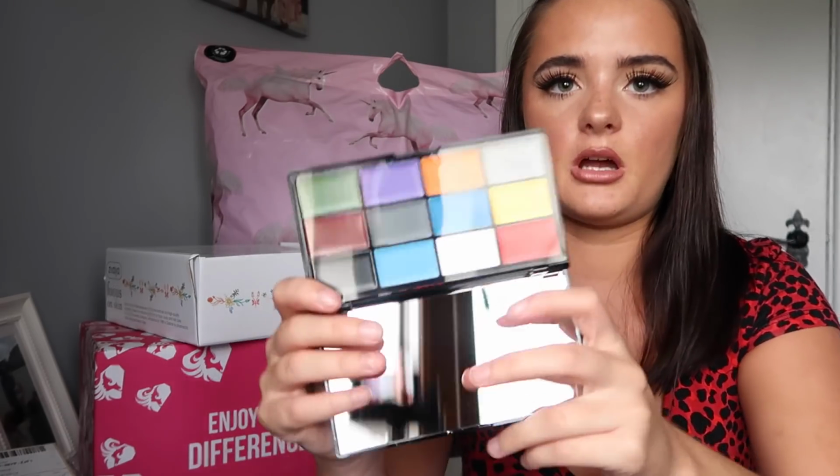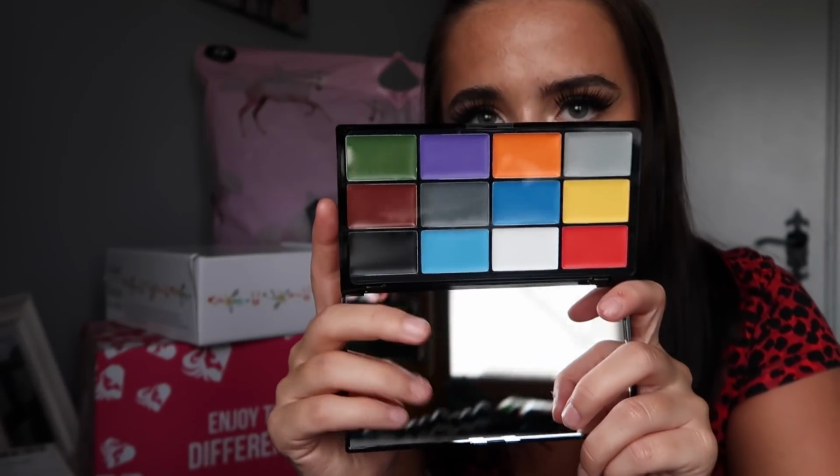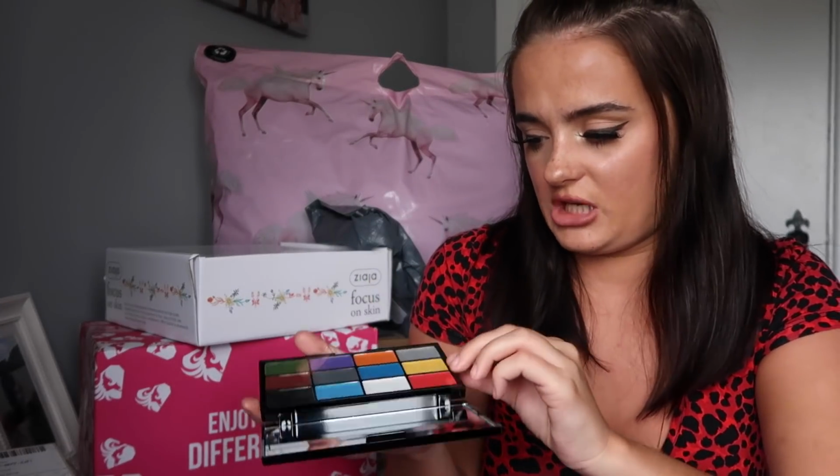Since it's coming up to Halloween season, I don't know if they're going to be any good now, but I just think that it was cheap. I'll give it a go, see what it's like. Not too bad. Let's see what the white is like.